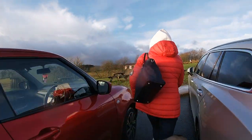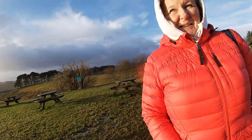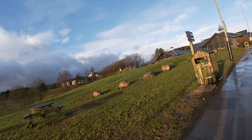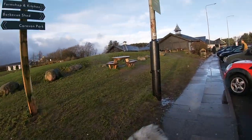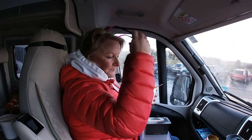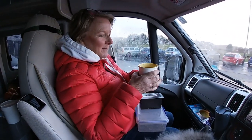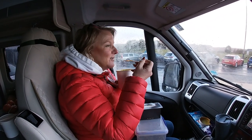Look, here's the wheelies. Boggy. That's boggy. How's the soup? Oh, that's nice. Nice, I believe the term is champion. It's champion. It's mint. It's like really homemade, lovely carrot and coriander soup.